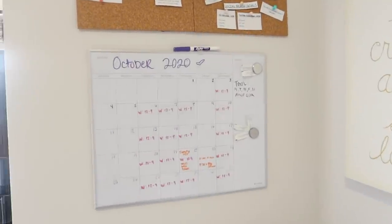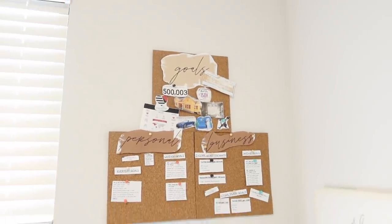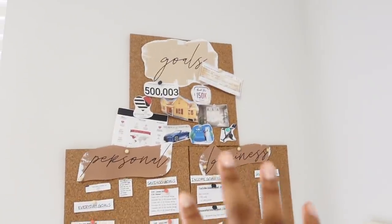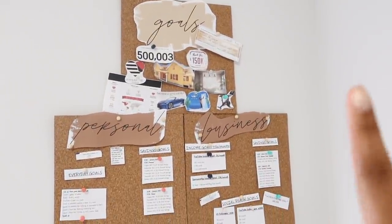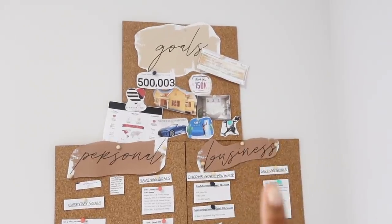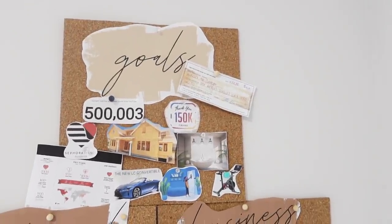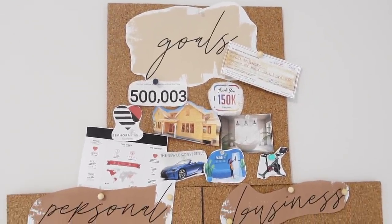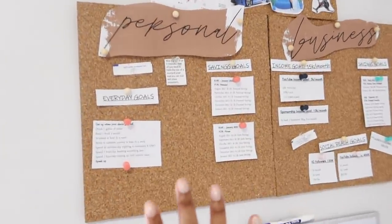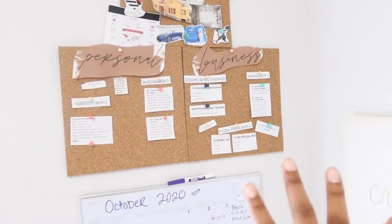And then over here on this wall, I have my calendar, and right above it, I have my goals and manifestation board. So you guys can see up top, I just have some photos of some things that I want, just so I can see it when I'm in here and it'll motivate me to keep working. In that top corner, I actually wrote a check to myself for $1 million. I printed that offline, so I'll put the link down below if you guys wanna do that. It's kind of like a manifestation technique. And then I just have some personal goals, savings goals, and then my business goals and savings goals over there.